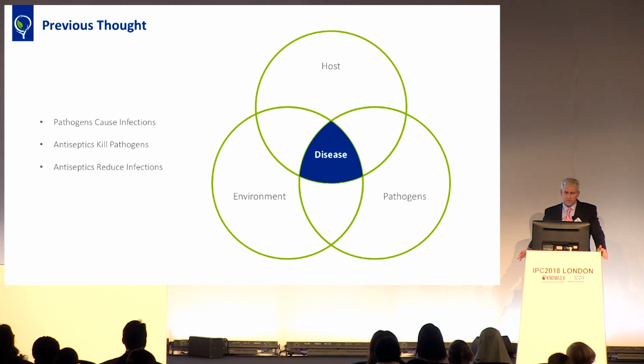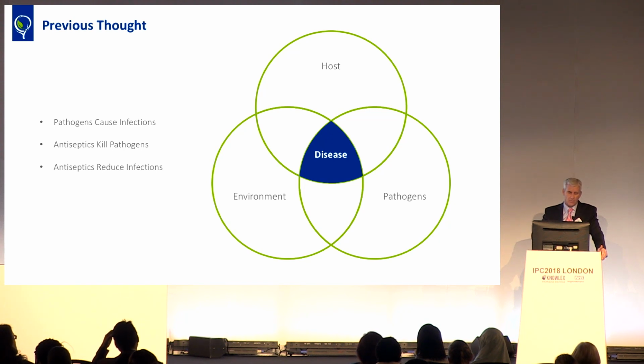There's really three components to this: the host or the patient, the environment they're in, and the pathogens themselves. So we really thought that we knew that pathogens were causing infections. If we could reduce those levels of pathogens, we could absolutely reduce infections. And I think we've seen some of that. But there's this phase that goes on as we kill off all of your organisms. Remember, we killed off the good bacteria that's very defensive on your behalf. And so what grows back?